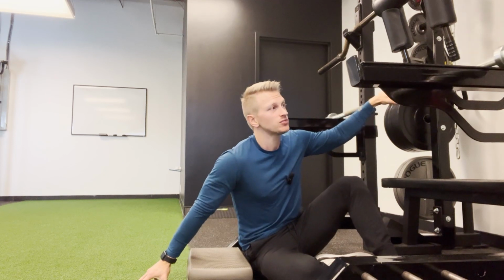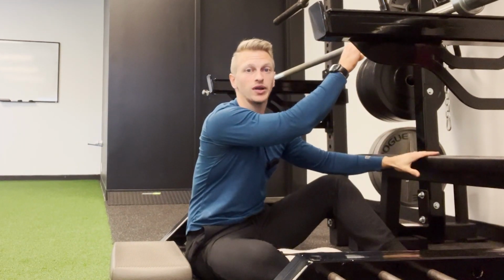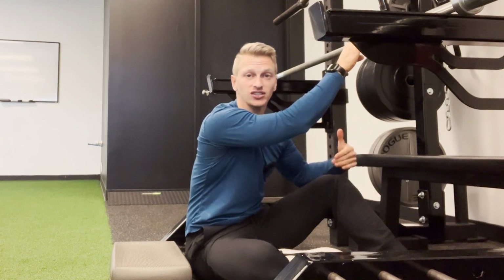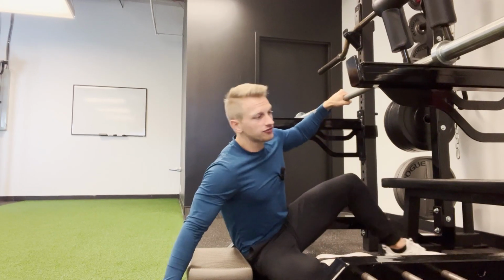Second, we're gonna need some sort of bar. If you don't have a squat rack, you can use a bar from a cable machine, a rope, a handle, something that a cable machine would have. Lastly, we're gonna want a bench. We're going into a 90-90 position, so 90 degrees of knee flexion, 90 degrees of hip flexion. With that, it's pretty straightforward.